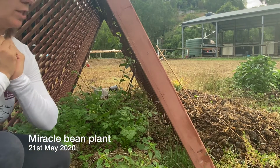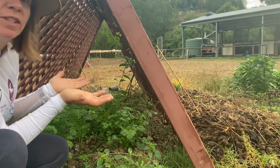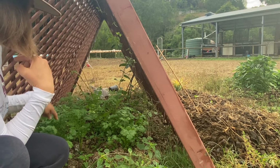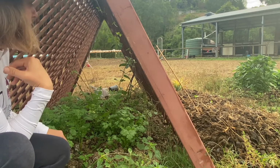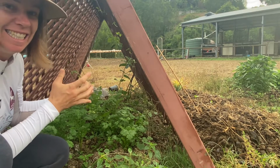So I wanted to grow some beans, so we've got this really old trellis, and I thought that because this is right in the middle of the sun, Queensland sun, I thought I'd grow my beans underneath. Now, carrots and coriander have done really well in the shaded area, but the beans have not liked it, and I've just seen something which is just fascinating.